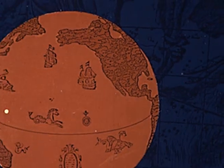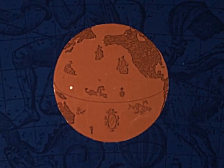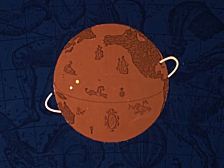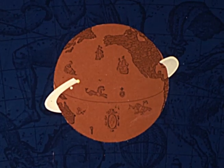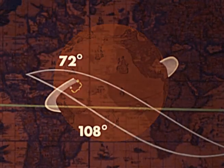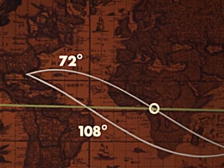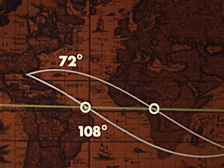The launch must occur at a certain time for each launch azimuth in order to intercept the antipode. This time is defined by the antipode's position, the time interval from launch to arrival at the antipode, and antipode travel during this interval. The launch must be timed so that the vehicle intercepts the moving antipode. The launch window duration is defined by the time it takes the antipode to travel from interception of the 72-degree launch azimuth to the 108-degree launch azimuth.